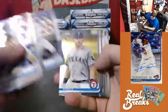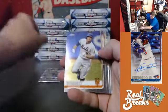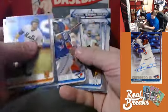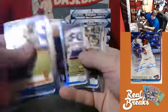If you notice the rookies, the big rookies in here, their cards are a little bit shorter. Jeter and Torres. Oh, we got a redemption. Redemption. I got my little cheat sheet up. There's a Vlad. Cedric Mullins.